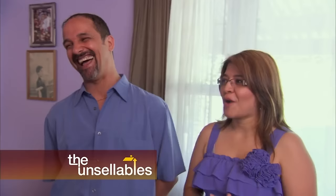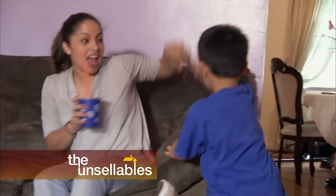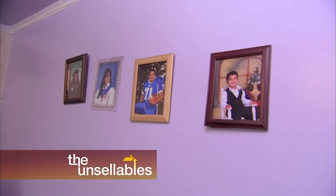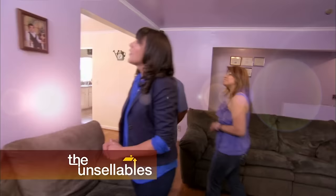Ramon and Manuela can't sell their New York house. Are we staying or are we leaving? But 10 years of family wear and tear has left its mark. Floor is definitely worn. It's been around for a while. And Manuela's personal touches. I love purple. That's my color. Are leaving buyers unimpressed. $399 is overpriced. But I'm here to help.